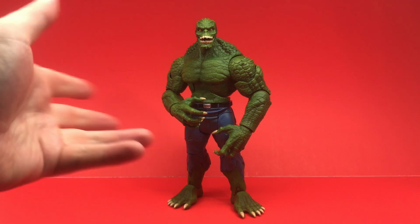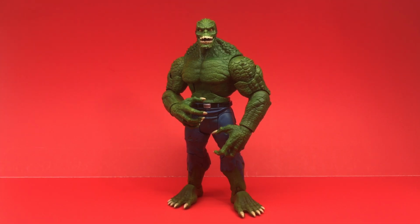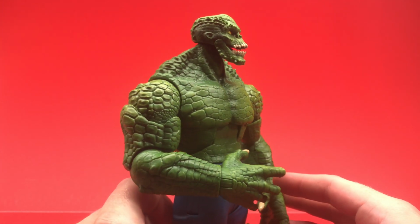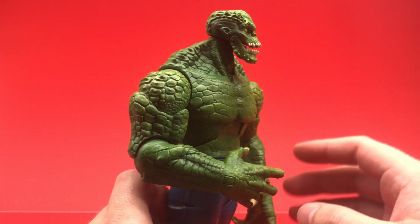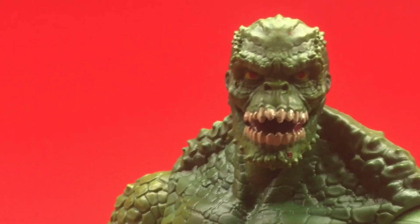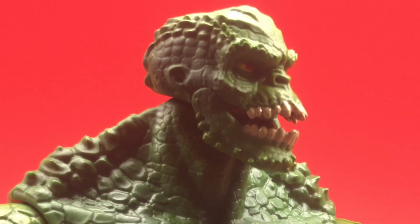But let's go ahead, because he doesn't really have anything to be taken out of, let's look at him all up close. This is the final wave, the Killer Croc Collect and Connect figure by Mattel, the actual Killer Croc figure. Right off the bat, you're going to see all the scales and the details going on this guy. He's got a really nice head portrait to him. He's got some really cool red eyes. The teeth are painted nicely.